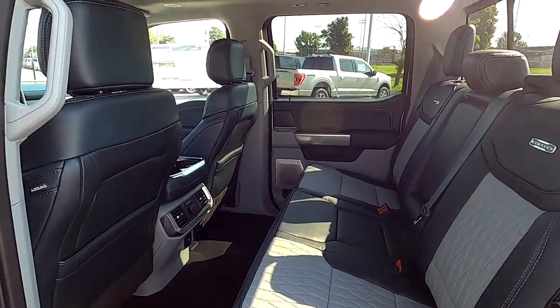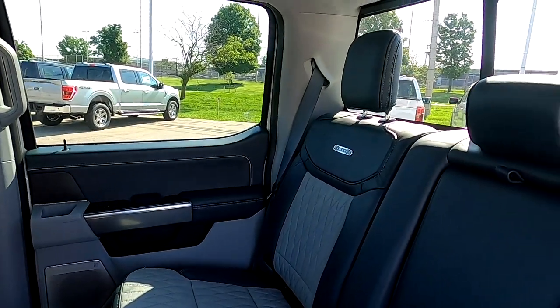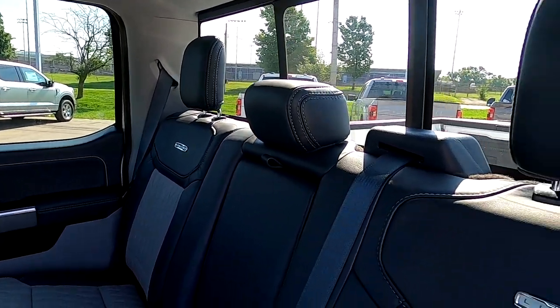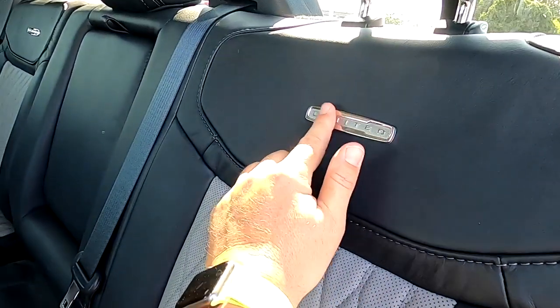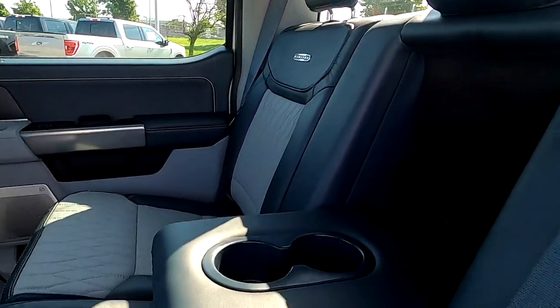Taking a quick look at the seats back here. 60-40 split folding seats, high adjustable head restraints on all passenger seating areas, of course, three-point belts as well. It is the same Admiral blue with the slate Venetian diamond quilted leather. You also have the Limited badges here. You do have a fold-down center armrest right here.